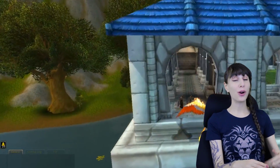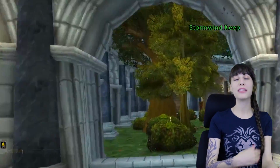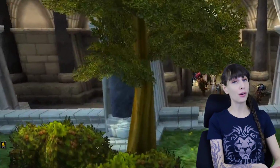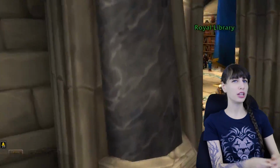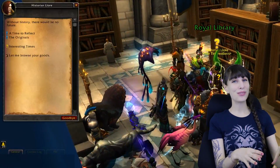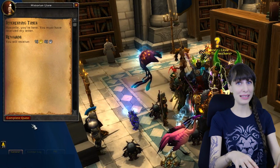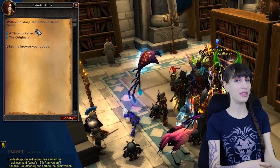After you open that mail, you're also going to get a quest, which sends you to a historian in your faction's capital city. So Alliance are going to go talk to historian Lore, who has disappointingly non-curly hair. Now that NPC is going to have some daily quests for you, and that NPC is also a vendor. So this NPC is kind of the home base of the 13th anniversary event.